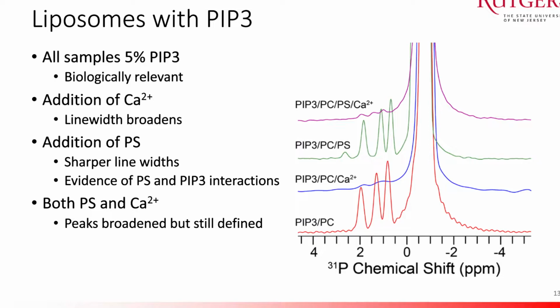And then interestingly, when you have PIP3 and PS together, we actually see this fourth peak. So there's an interaction of some flavor happening between the PS and the PIPs. Either it's created a separate environment, which is resulting in a different shift, or it's making a bridge of some kind. And then when you add the divalent cations, same kind of thing happens. You get much broader lines in the phosphorus spectra.